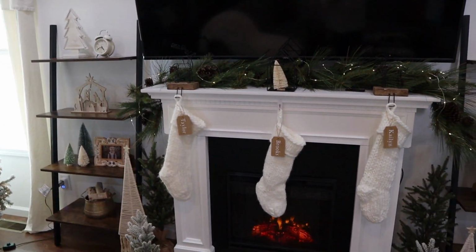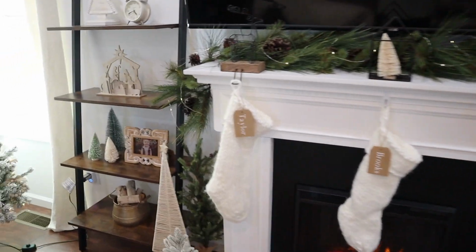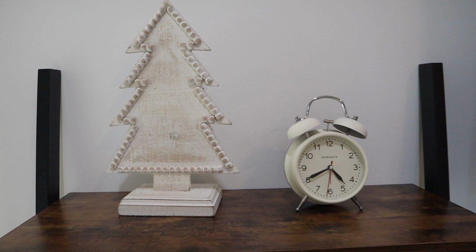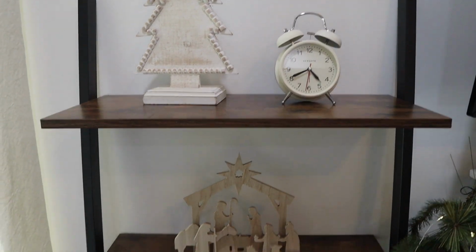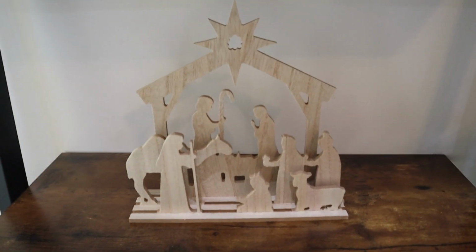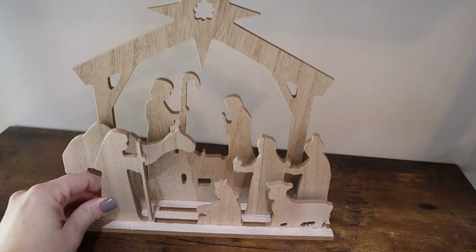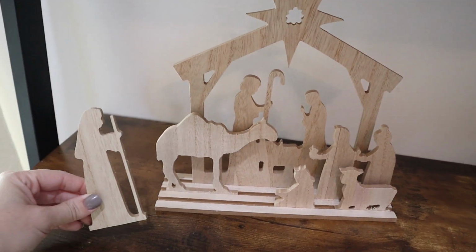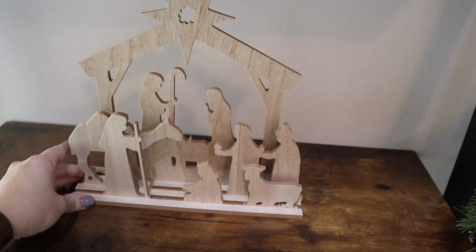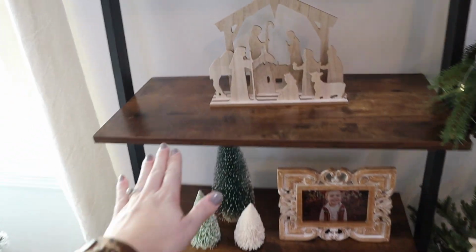In the living room, we've got our fireplace and we have 2 floating shelves. So I'll start with this one over here. On top, I've got this wooden Christmas tree and this clock that is not set to the right time. And then I have this little nativity scene that is from the Dollar General. It was only $3 and I think it is so neat. It has these little slits and you can take the wooden pieces out and put them back in. So fun. And for $3, you cannot beat that. I just like how simple and minimal it looks.